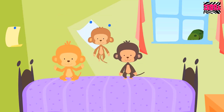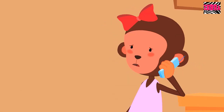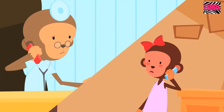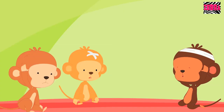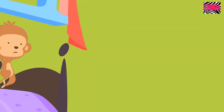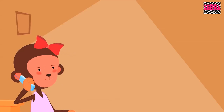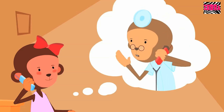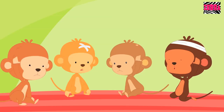3 little monkeys jumping on the bed. One fell off and bumped his head. Mama called the doctor, and the doctor said, "No more monkeys jumping on the bed." 2 little monkeys jumping on the bed. One fell off and bumped his head. Mama called the doctor, and the doctor said, "No more monkeys jumping on the bed."